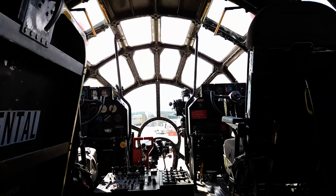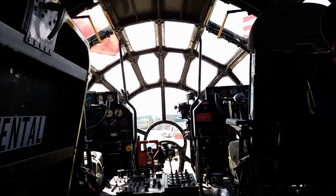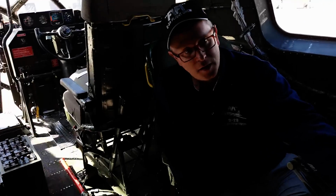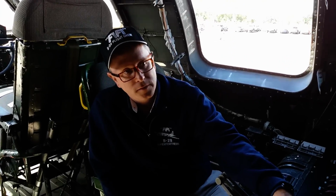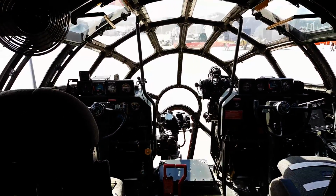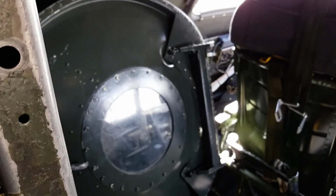So, how many missions did this fly? This particular B-29 was delivered July 31st, 1945. Oh, okay. So that was only 10 days before the second bomb drop to end the war. So it never left the States, but it was used to train crews that ended up going to Korea. So they used these in Korea too. That's right. These things did a lot of damage in Korea.